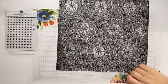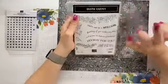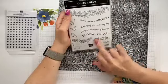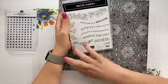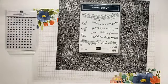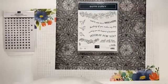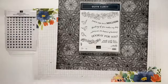Now, stamp set suggestions are, although I did just have a fantabulous idea that maybe we use the Hooray for You from Quite Curvy, which isn't available yet, but it's available to demonstrators and anyone who wants to join as a demonstrator. So we can do that, and my screen is slightly crooked, which will annoy the bejeebers out of me. And when I say slightly, I did mean slightly. There we go. I think I've got it now.